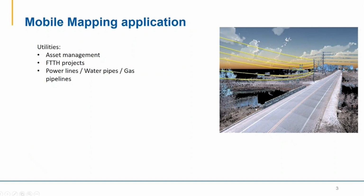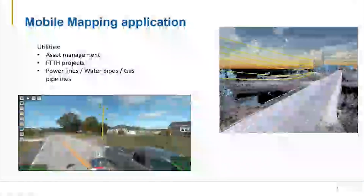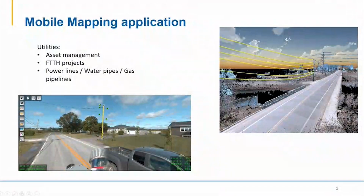So this is what we can see on the screen over here. This is a point cloud coming from a mobile mapping solution, collected by driving on the road itself. You also have the information over here from the images, so it's collecting point clouds, but also images. You can extract information directly from the images. Even if you are looking at the images, what you will be able to get is the point cloud behind that. So you can get a centimeter level of accuracy extracting data on those images.